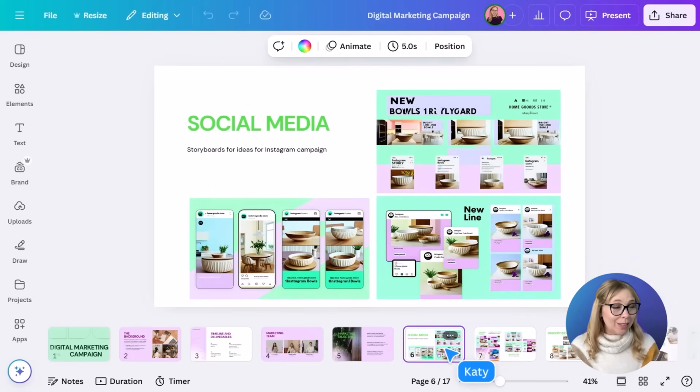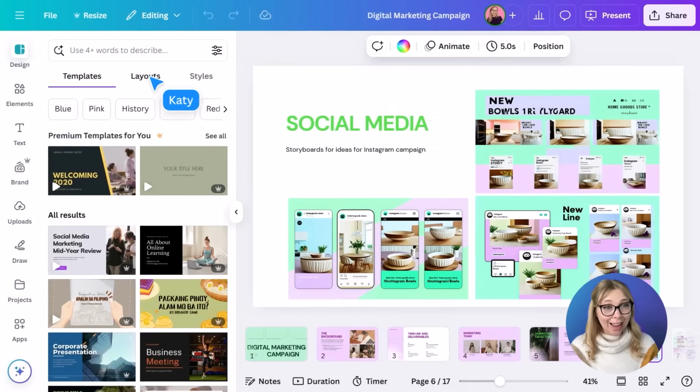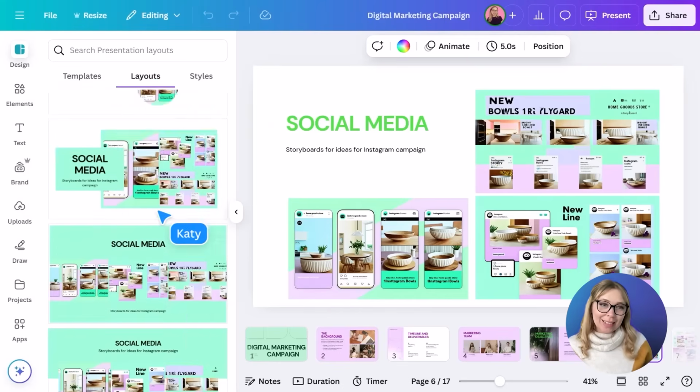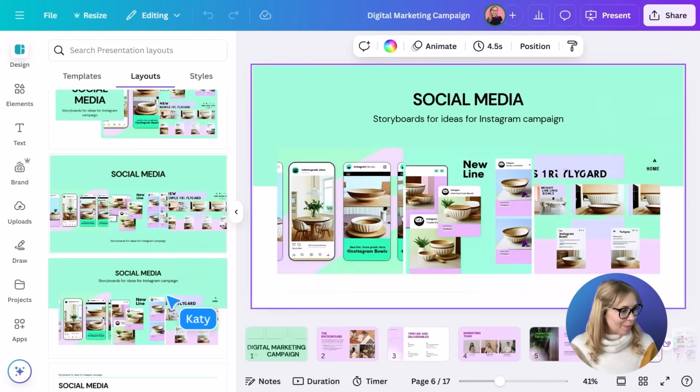From here, if you did want to really make this deck go to the next level, this one really isn't brand new, but I just thought this would be a cool use case. Go over to design and then click on layouts. Magic is going to suggest some layouts for this page that might just look a little bit more elevated. Oh, how about that? And then I could go through and do that to all the deck, or just leave it as it is. So that is just one of many, many use cases I can think about for Dreamlab.